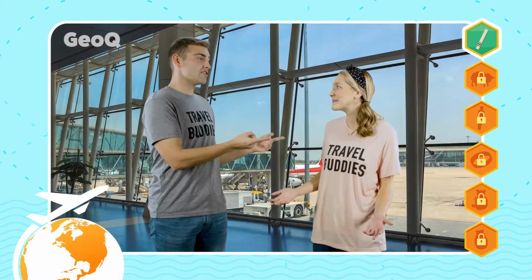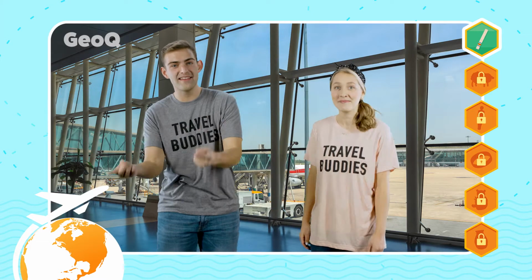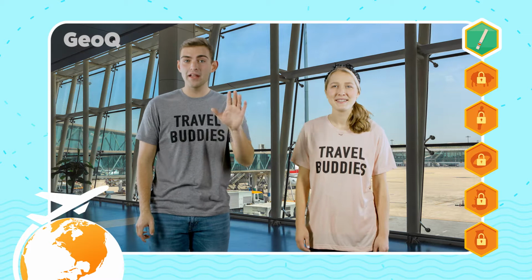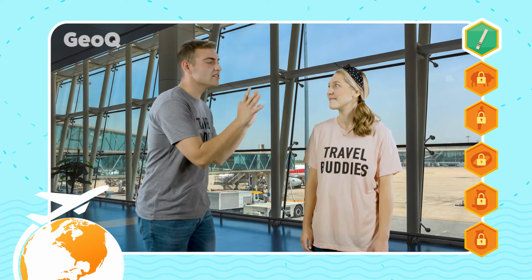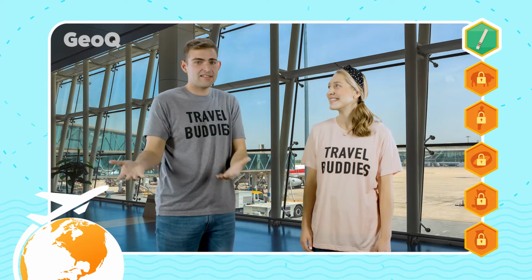It's so cool. GeoQ gives us the green light to travel, and it drops us in a completely new and exciting location. Then you get to help us figure out where we are. Because we never know where we're going until we get there. Once we land, you'll play a game to figure out our location and then hunt for a souvenir. And I love souvenirs because it's like you get to take a little piece of somewhere with you. That's right, and each time you help us find a souvenir, it unlocks a clue about our next quest.